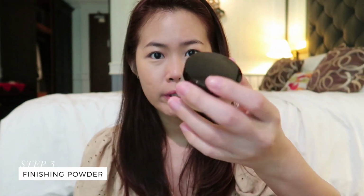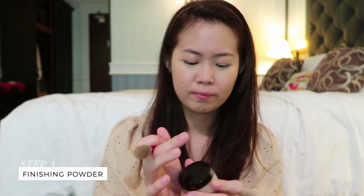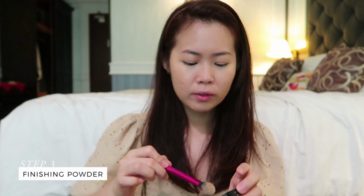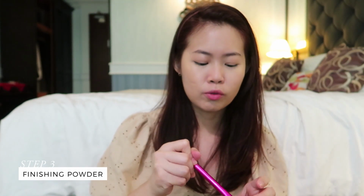Okay, it's nice and blended, so I'll go in with the powder. Look at this powder, it's tiny. I like travel size stuff because I travel a lot, or at least I like to think that I travel a lot. Although people can depot it into smaller containers, and I don't mind depotting, I prefer if they have it in travel sizes because I like to see it in its real packaging.